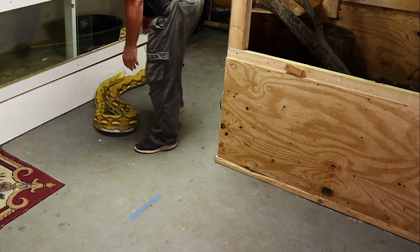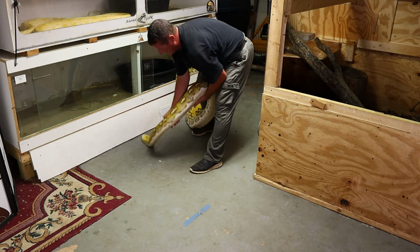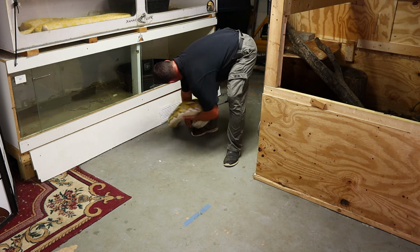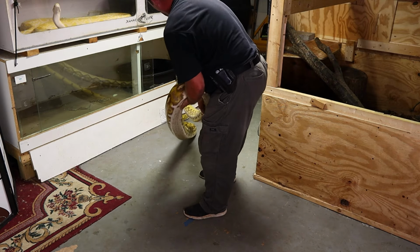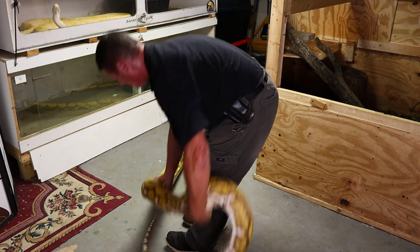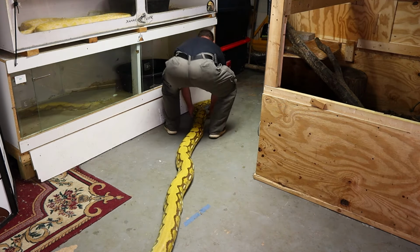And he starts going that way. I'm trying to guide him into the open enclosure over here, see if he wants to go in on his own. And he clearly doesn't. Now one thing we can do, instead of just pulling on their tail, is we can let them start going in one direction, and that tail will come out on its own.